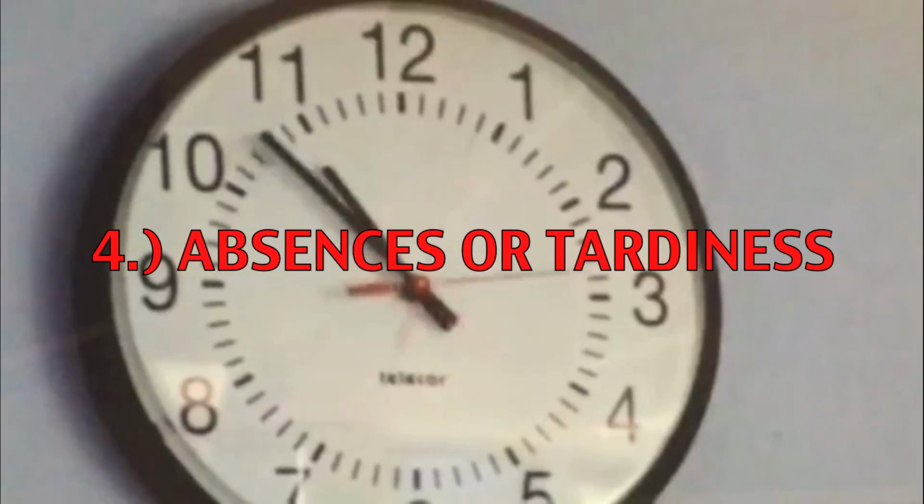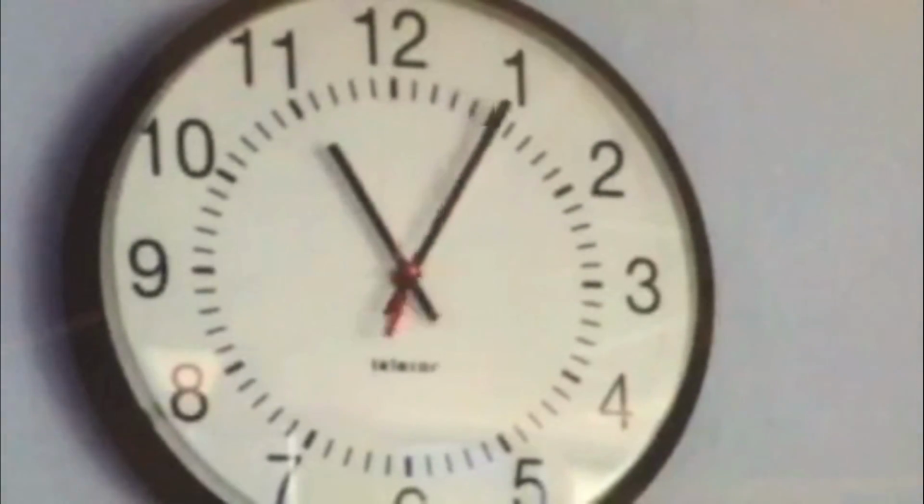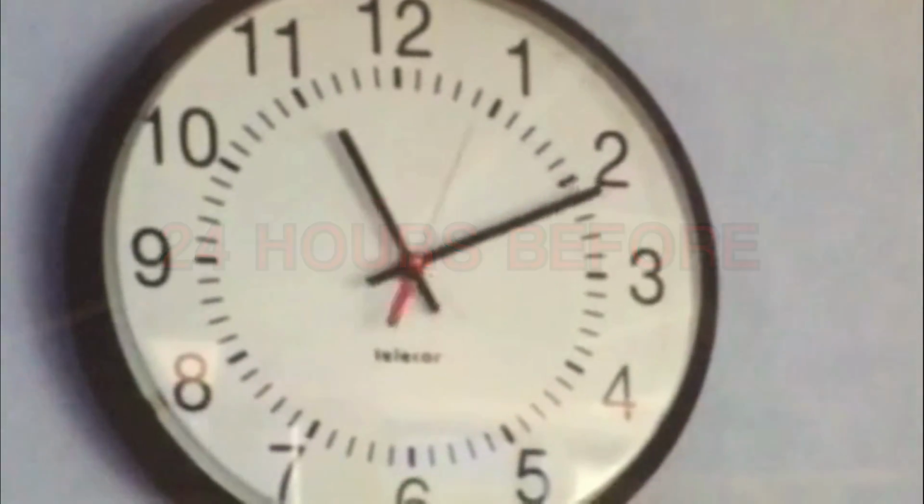Repetitive absences and or tardiness. If you sign up to work a shift, we plan on you being there. Please let us know 24 hours in advance if you have to modify your shift time or cancel it entirely.